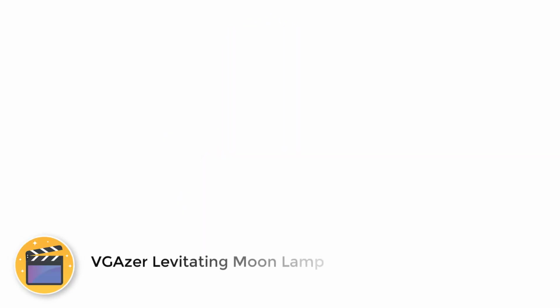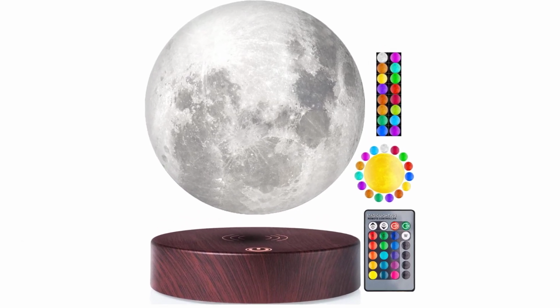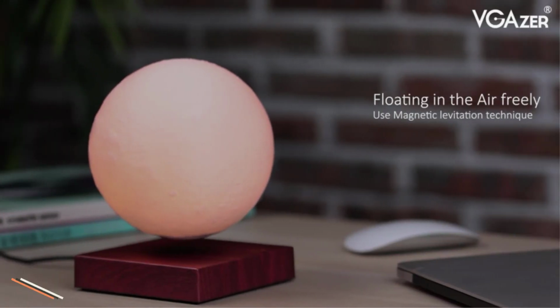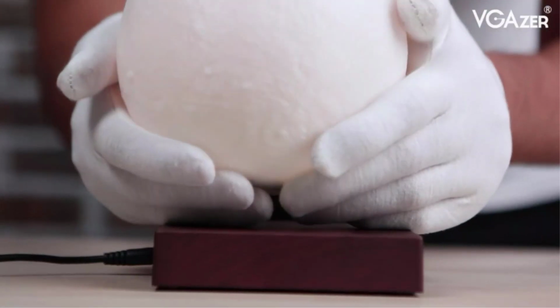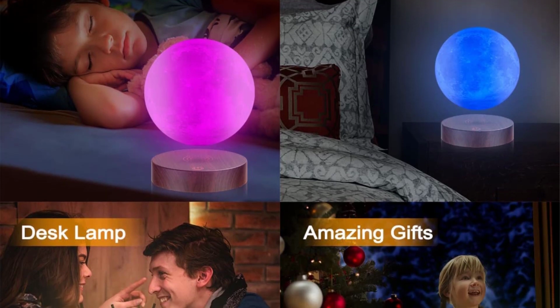Number 3. Vgazer Levitating Moon Lamp. This lamp is made by Vgazer, which is certainly a premium option. The Vgazer Levitating Moon Lamp is definitely going to be one of the best additions in your house, as far as decorative items are considered. It comes with a base that uses a magnetic levitation technique to keep the bulb floating mid-air. Apart from floating, you can also spin the light bulb, and it will keep spinning indefinitely.